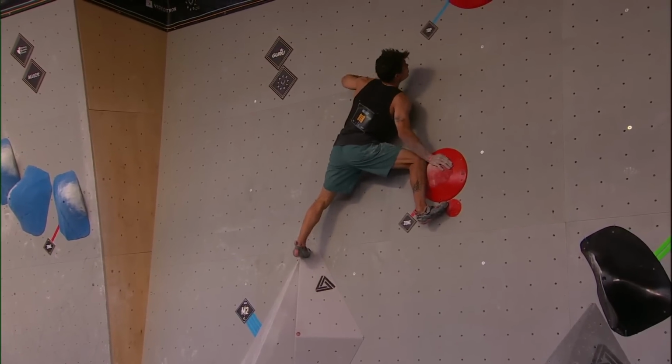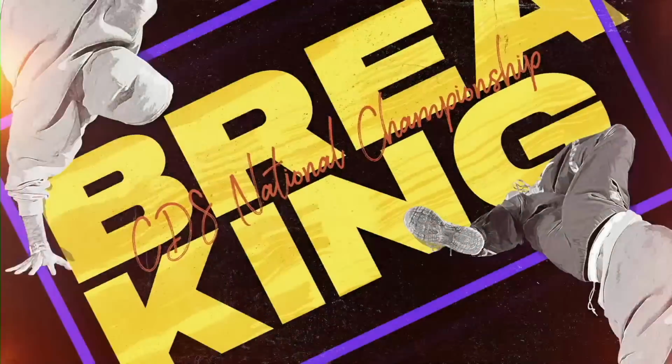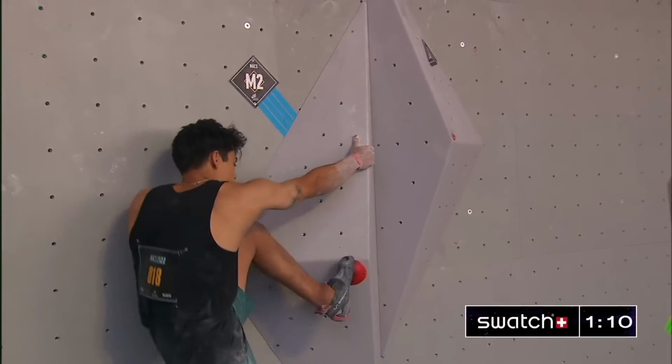But you just watch the right foot. That's the only thing you need to look at. And as soon as he weights it, it lets go. I gotcha. So if that foot sticks, he's in and he's locked in.